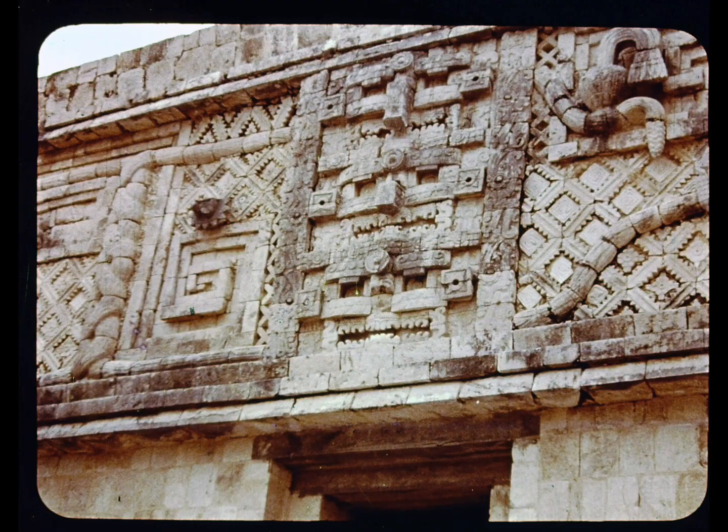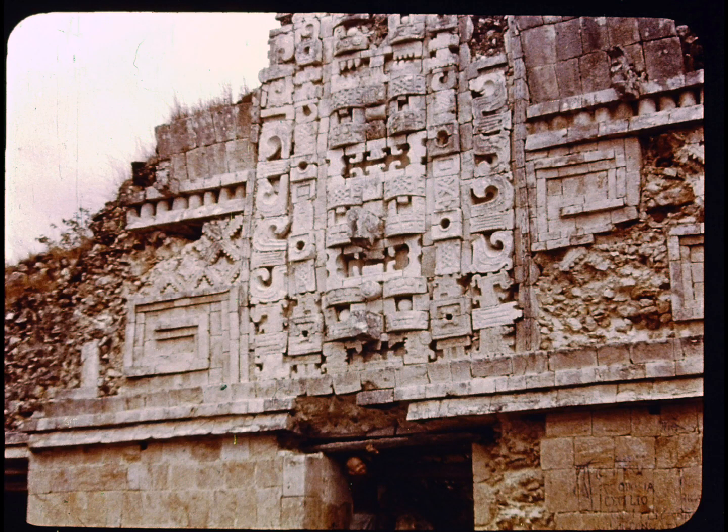Isn't this amazing? This structure is 200 feet long just to the center. This is the center doorway here in the right part of the slide. I didn't have a wide-angle lens and couldn't get the full length of that palace of the governor.